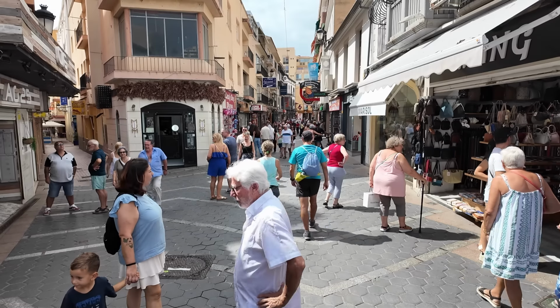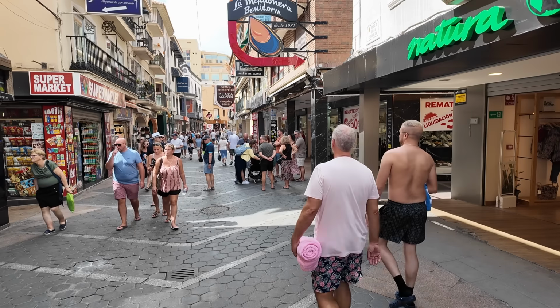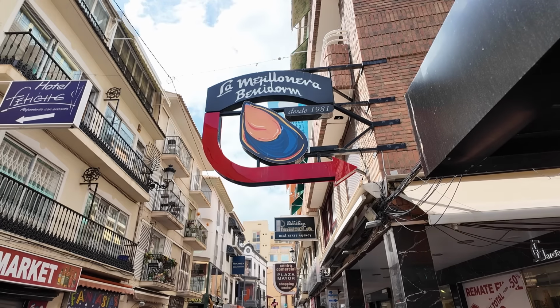First of all, let me tell you exactly where we are. So we're in the heart of the old town right now, and this restaurant, although it is tucked away up a side street, it's very easy to find if you know what you're looking for. So head to the walking street, that's the main shopping walkway which goes right from Levante side to Poniente side. And about halfway down there, look up and you will see a big sign for La Mejionera.